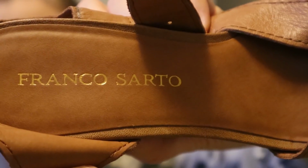Alright, and then I have 3 pairs of shoes to show you, and then that's it. So first pair I grabbed because they were brand new. They don't have the tags on them still, but they literally have 0 wear anywhere, and they are Franco Sarto, which I've heard is a pretty good brand.